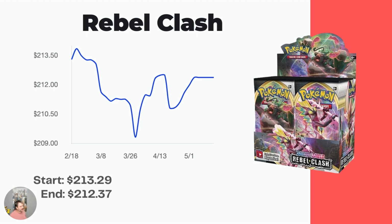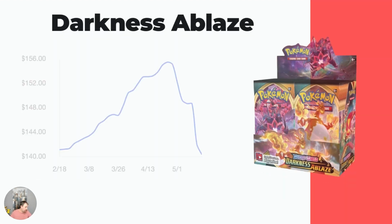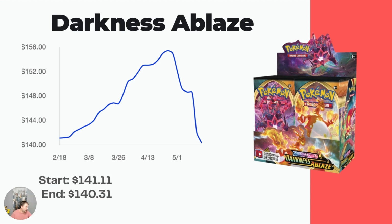Anyways, we're into Rebel Clash, probably the worst booster box of the bunch. Anyways, it is basically at even. It started at $213.29. Now it's at $212.37. Another one where I just didn't even include the percentage because it was under 1% down. Same with Darkness Ablaze. It's almost at the exact same spot. Started at $141.11, spiked all the way to $156, and now it's come crashing back down to $140.31.